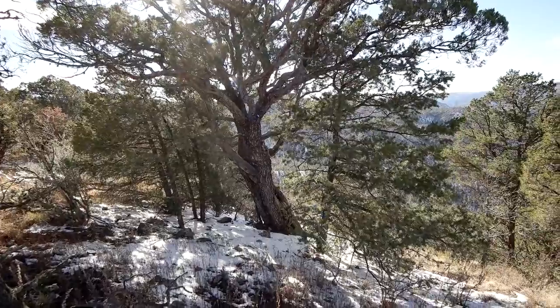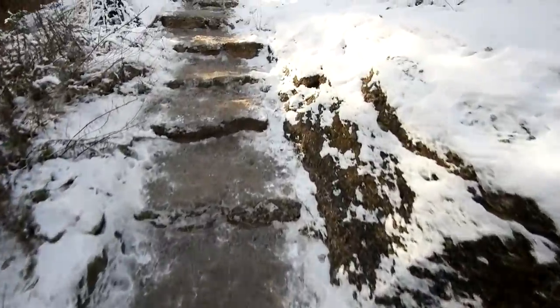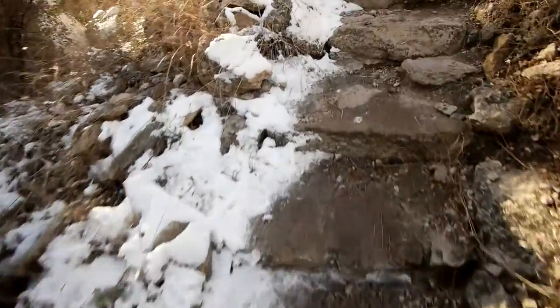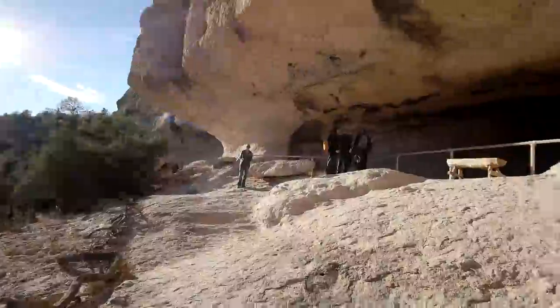This is at the Gila Cliff Dwelling. I'm still walking over here, and now I'm trying to walk faster and I'm trying to run with the camera. Let's see how steady this is.